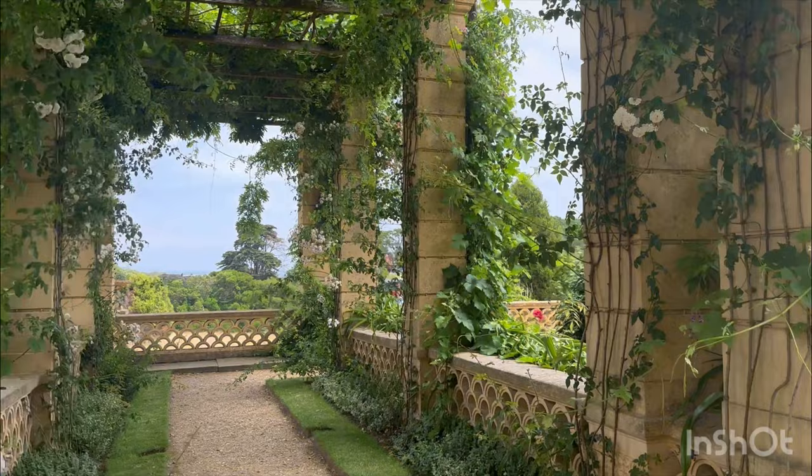Ganda dito guys. I think ano to? Grapes? And then parang may mga roses.